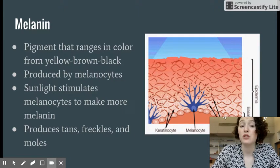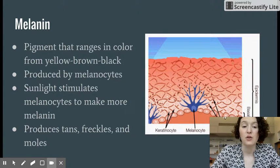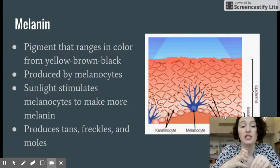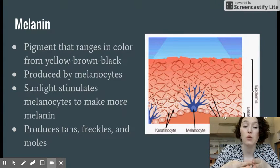As melanocytes produce melanin, it accumulates in granules that move from the melanocytes and are taken up by the other cells in the epidermis, okay? In those cells, the melanin creates sort of an umbrella that covers the nuclei and shields them from some of the damaging effects from UV radiation, okay? Freckles and moles occur in areas where melanin is just concentrated in one place.